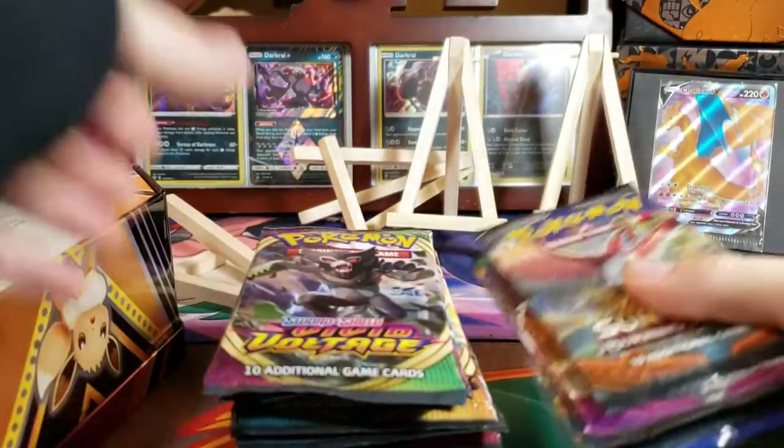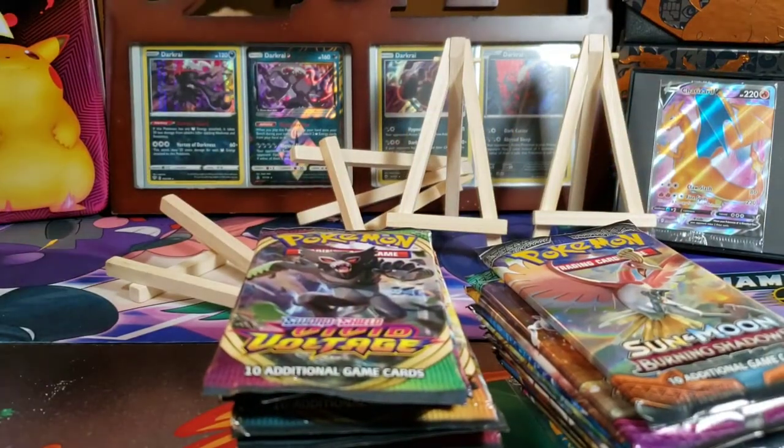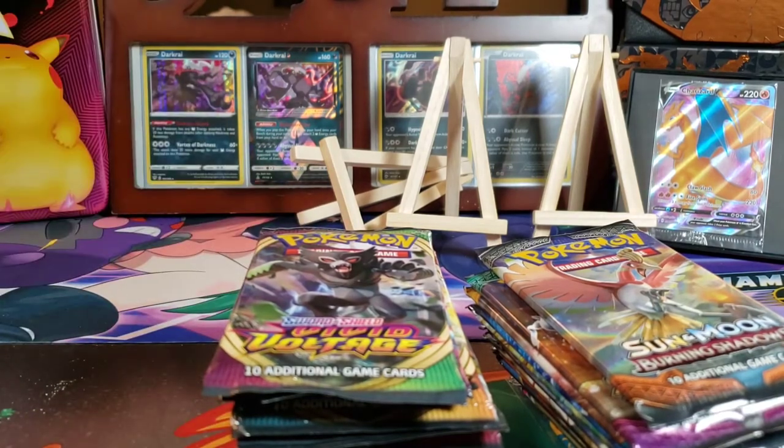Oh, and I'm making things fall. We'll just not put that back up. It's not even in the camera.